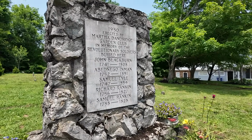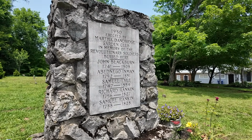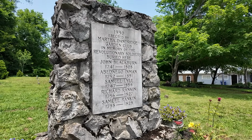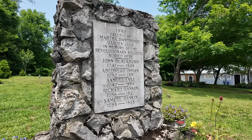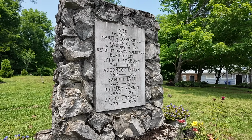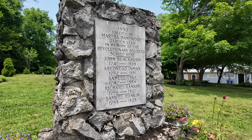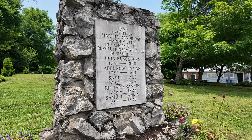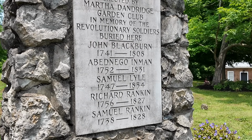1930, erected by Martha Dandridge Garden Club in memory of the Revolutionary soldiers buried here. And there are 5 of them. John Blackburn, Abednego Inman, Samuel Lyle, Richard Rankin, and Samuel Rankin. And it looks like they all perished in the 1800s. So perhaps they all made it through the war and they're all buried here.